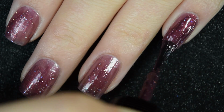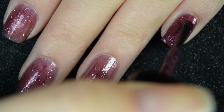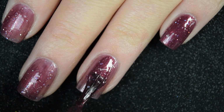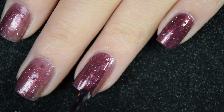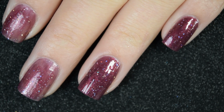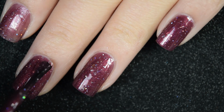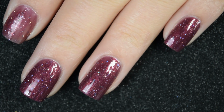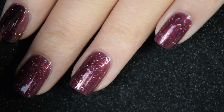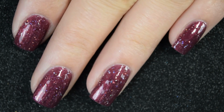So here's our second coat, and this is completely opaque in 2 coats for me. You will want a glossy top coat to finish this off. It does dry slightly textured, so you'll want it for that reason, but also because it does dry on the dull side. This doesn't dry to like a glitter texture though, it's just those little flakes, and those flakes aren't difficult to remove, so it doesn't remove like a glitter either. So there is 2 coats.